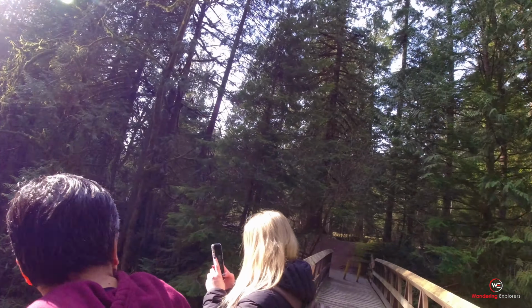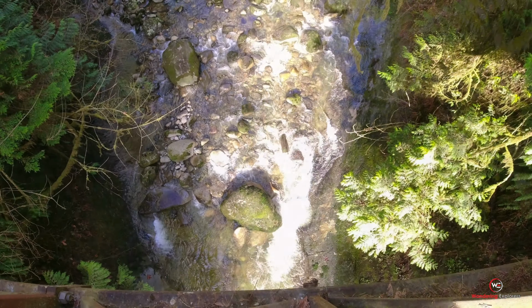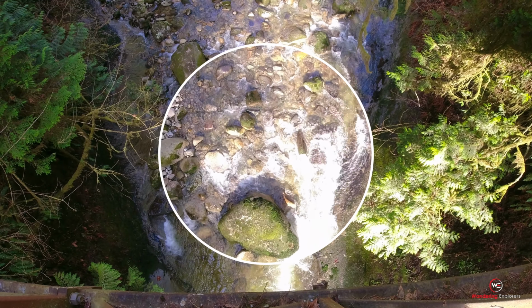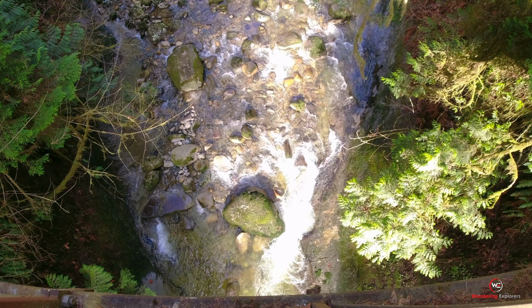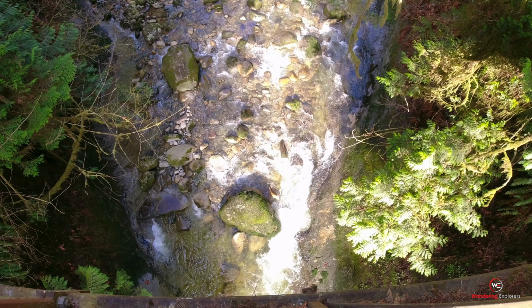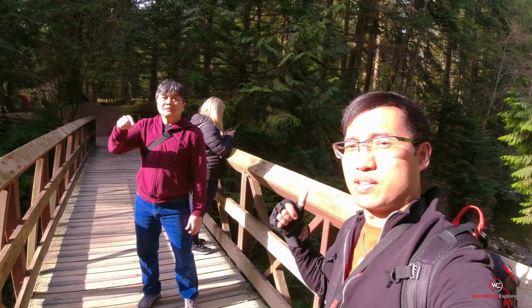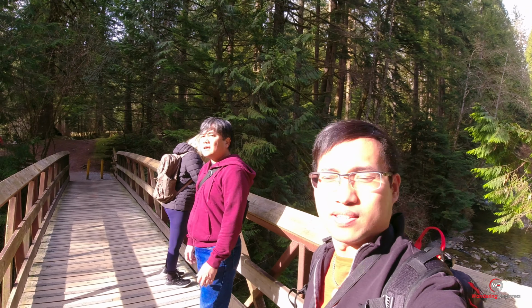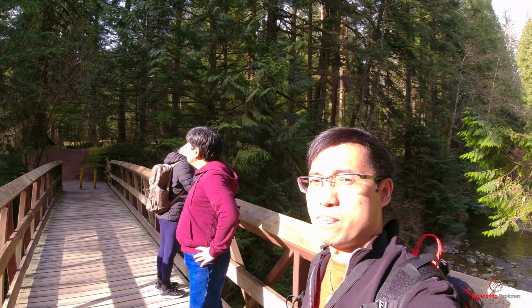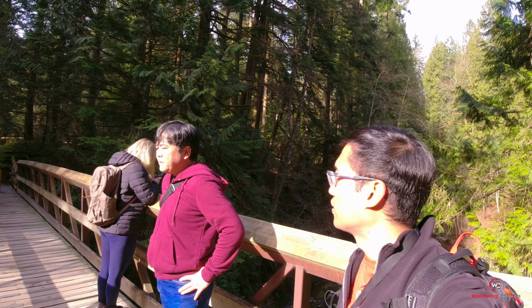And here's the other side. Wow, look at that. Oh my god, this is so nice. You guys have to go here. Try this trail. It's really good. Kanaka Creek, here in Maple Ridge. It's easy. The view is spectacular.